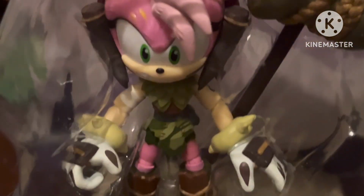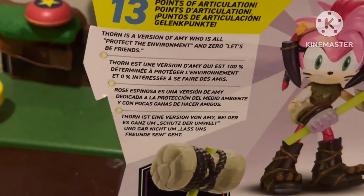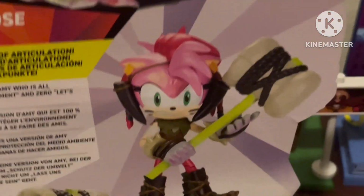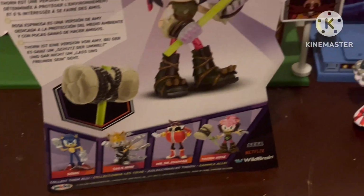Alright, here's Thorn Rose. She has an accessory included, of course, that being her hammer. Thorn Rose, Boss Cage Maze, so one of the different ones in this wave, besides 3 being from New York City. 13 points. Thorn is a version of Amy who is all protect the environment, and 0 let's be friends. Yeah, that was kind of the way she was with Sonic at first. Alright, and here's all of them that we already opened right here, and now it's just time to get onto her. Her prototype image looks a little strange. Anyway, let's just open this.